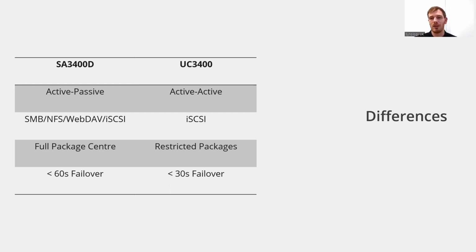Now, actually, this means that we only have restricted packages. So I believe the main ones are snapshot replication and VPN Plus Server. So if you did want to run something like Active Backup or MailPlus Server, maybe one of the active-passive dual controllers might be a better solution for that. But the UC3400 does offer a huge performance boost for those iSCSI workloads.